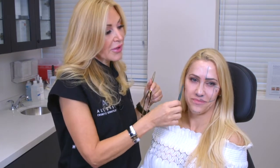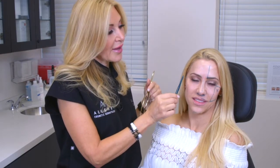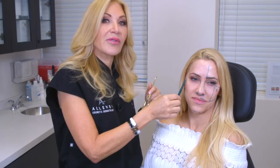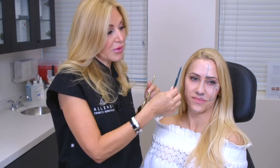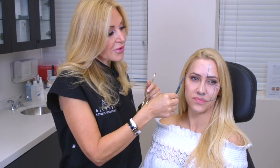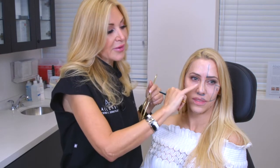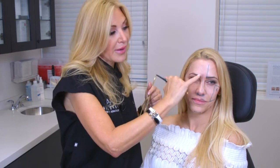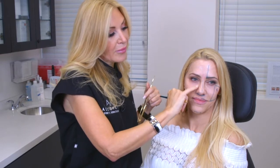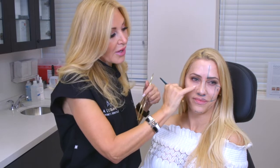We have a circular muscle here. This is called the orbicularis oculi. Whatever muscle you have, the lines will always be perpendicular to the muscle. So the muscle is circular, so the lines will come off radially. I call these medial, meaning the middle of the face is called medial, and we have medial crow's feet right here at these scrunchies. So all of these are coming from the eye area.